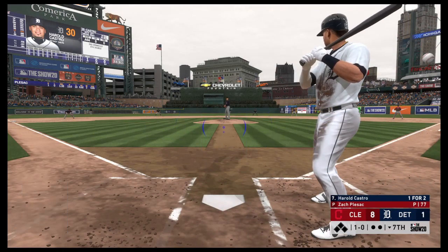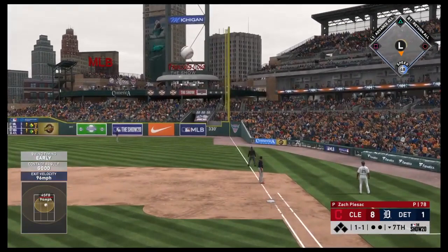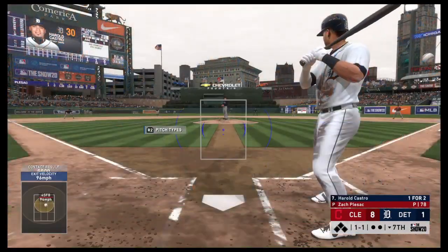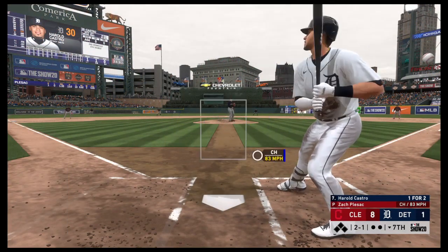Now the pitch. Now a swing and a fly ball, and it's a foul ball. The 1-1. Ball in.